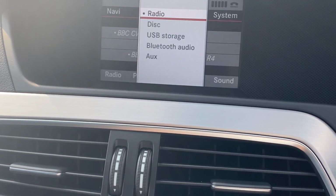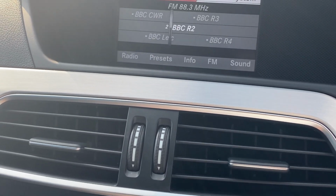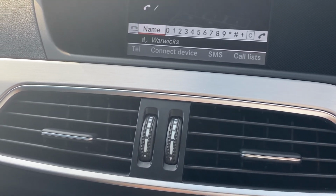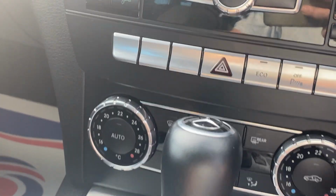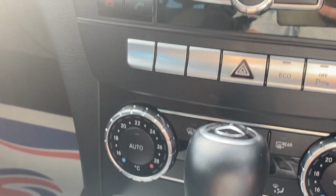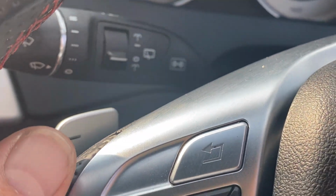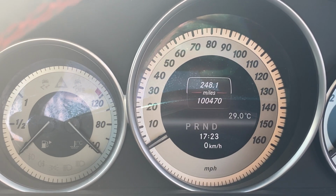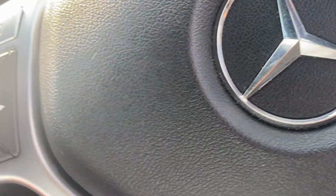Got full audio, USB, Bluetooth audio, telephone for Bluetooth. Climate control absolutely does work, it's nice and cold. Paddle shift on the gearbox. It's done 100,470 miles. It's got auto headlights, cruise control.